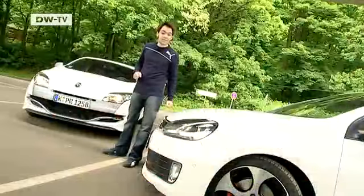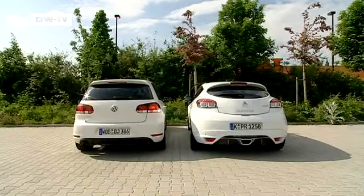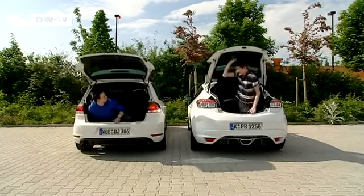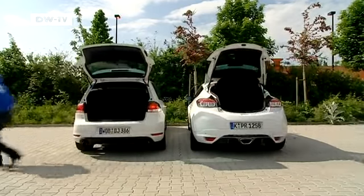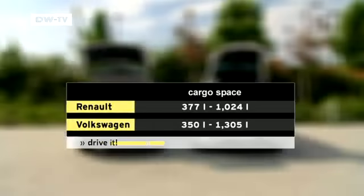What about everyday use, asks our man? A look at the back of the Mégane reveals a high trunk and a small hatch. But once inside, it's clear the Renault has more space than the Golf. But only when the back seats are put up straight.